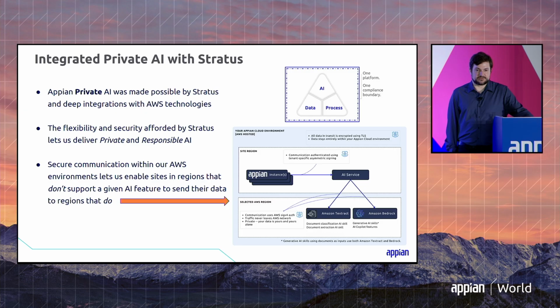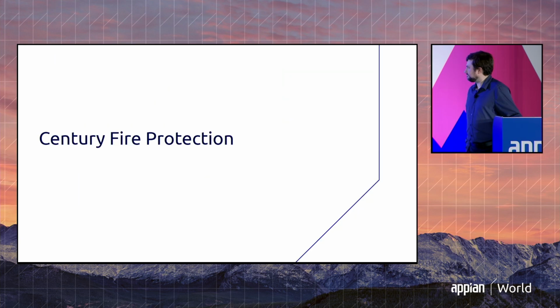And the controls that Stratus gives us over all of these sites when we're managing them in our hosted cloud lets us make sure that's all true. We take it very seriously, and it's allowed us to build that. But all that serious and dour stuff aside, we've also been able to build cool things with it, which I'm going to hand it off to Alex to talk about.